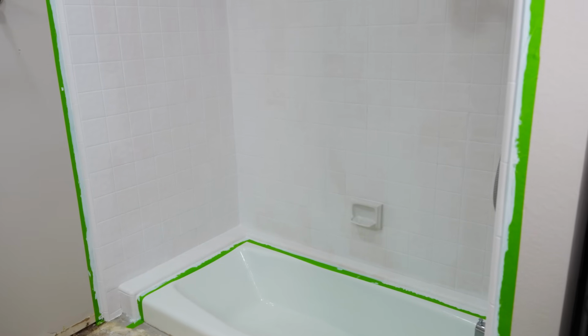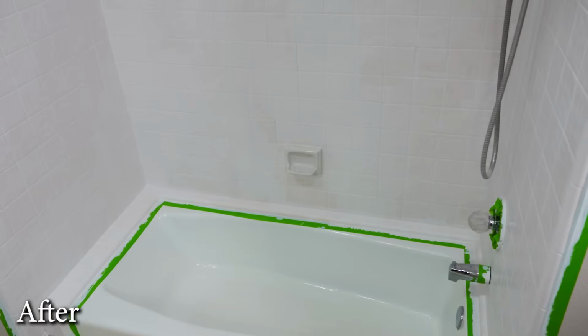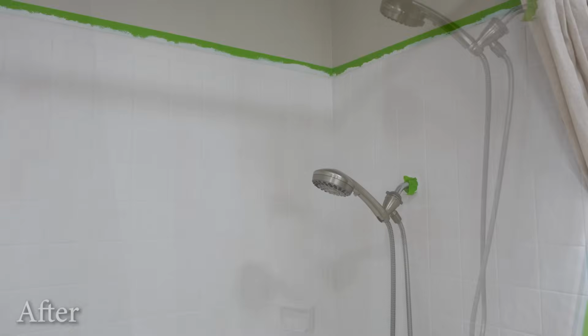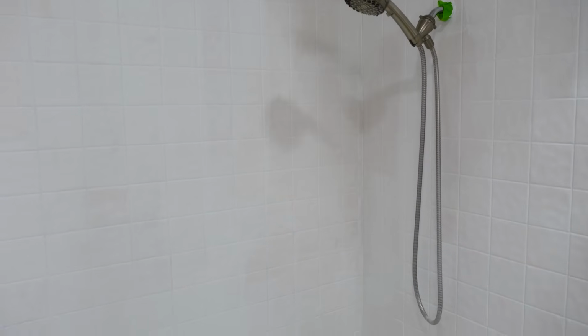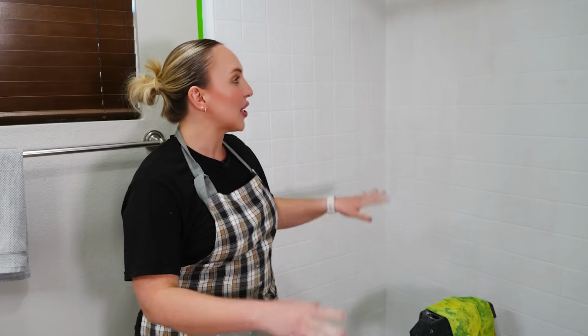The coat is dry, and you guys, doesn't it look so incredible? I mean, talk about a difference just the paint can make. Still to this day, even with all my experience and all of my weird painting projects, I'm just like, it's crazy. So it's looking really good.